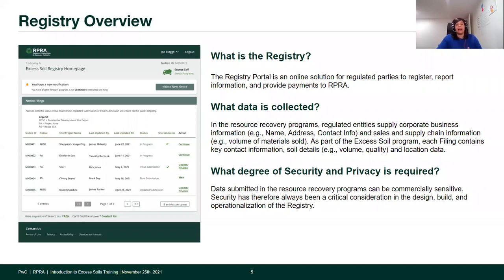So when we go live on December 1st, there will be registry support available to the regulated parties, but it will be limited in the sense that we will not be able to provide any sort of advice or answer any questions as it relates to the regulation itself. That is out of scope for the service that we're offering to yourselves and the ministry. So just be mindful of that.